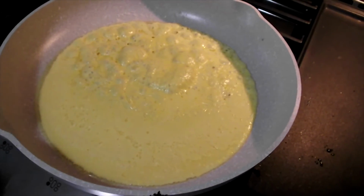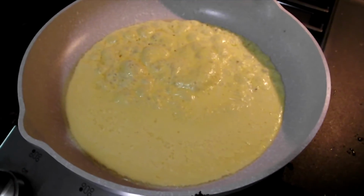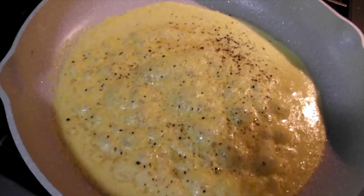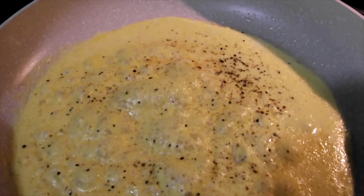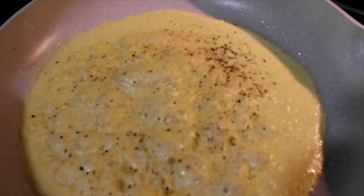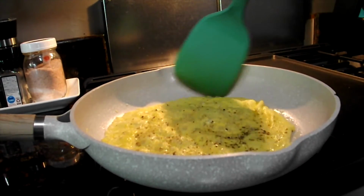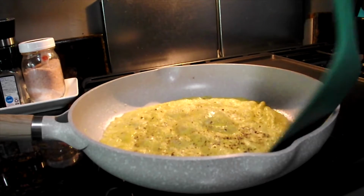You could probably even microwave them if you don't have an air fryer, for like a minute or so as well. By that time, you can see my egg started to kind of bubble up a little bit. I think my stove is on a slant because as you can see, it cooked up more on one side. But after a while, I turned the pan and it fully bubbled up a little bit. And I salted it with some sea salt and some black pepper.